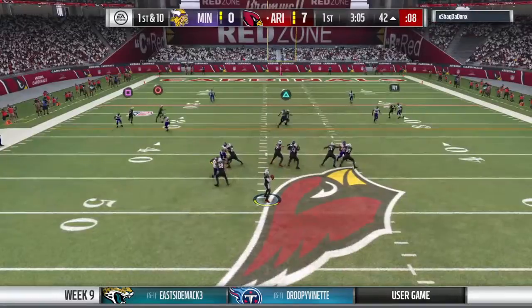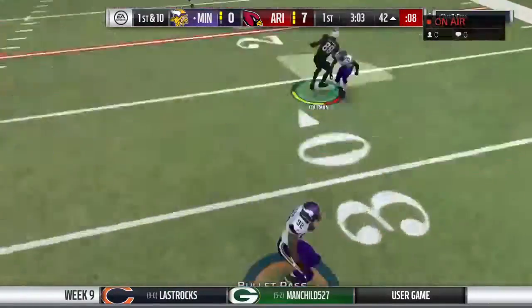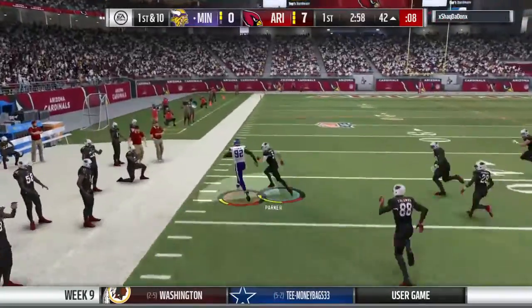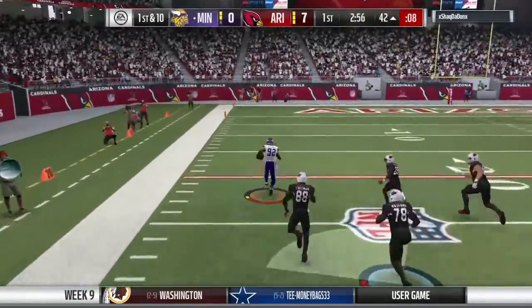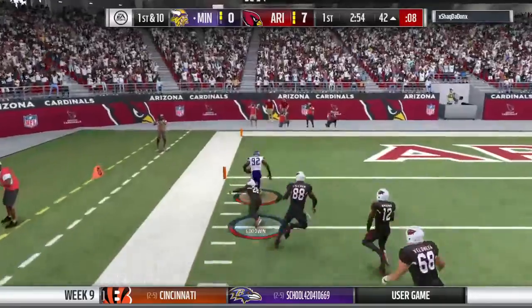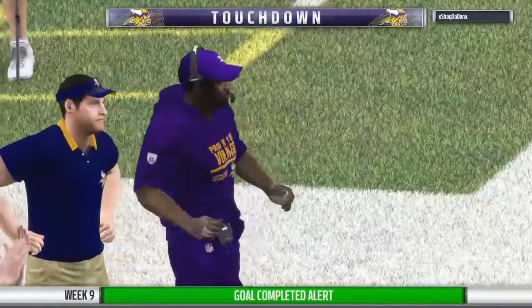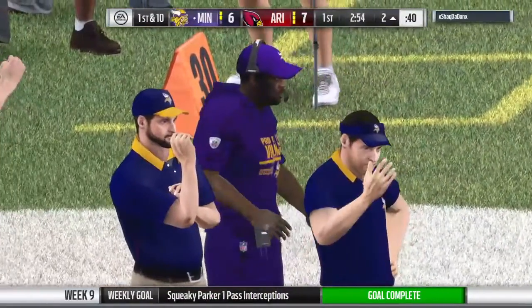Try and start this drive in the air. Surveying the field. He rifles one that's intercepted. They find some open field here. Defenders giving chase, but I don't think they're going to get there. And he will take this one home. It's a touchdown. Short throw, pick 6 right there.